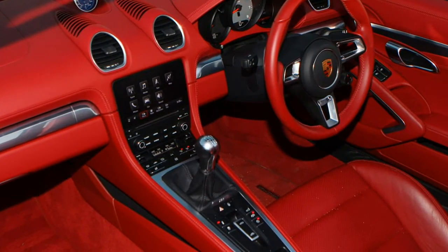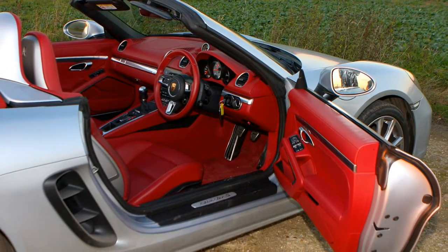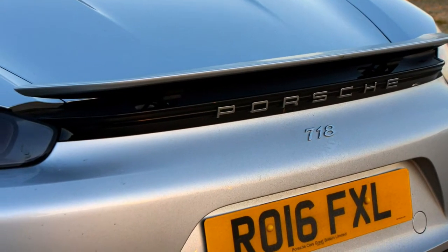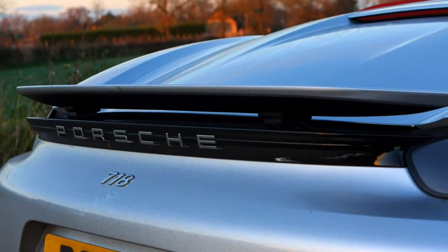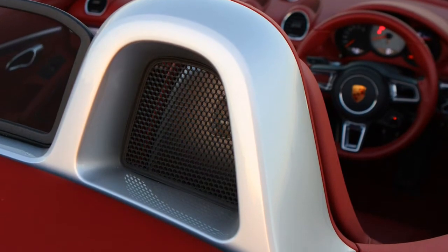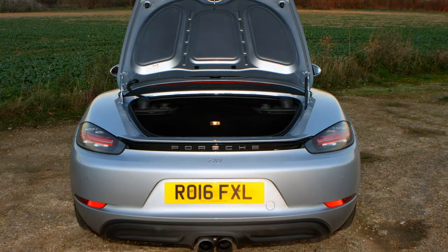Both models are available with a beautifully tactile 6-speed manual transmission, or a dual-clutch PDK with paddle shifters on the steering wheel. The PDK offers faster gear shifts, but also improves fuel economy. The folding roof can be operated on the move, while some rivals favor a folding hardtop, literally a solid metal roof that folds away into the luggage compartment. Porsche has stuck with a fabric roof.